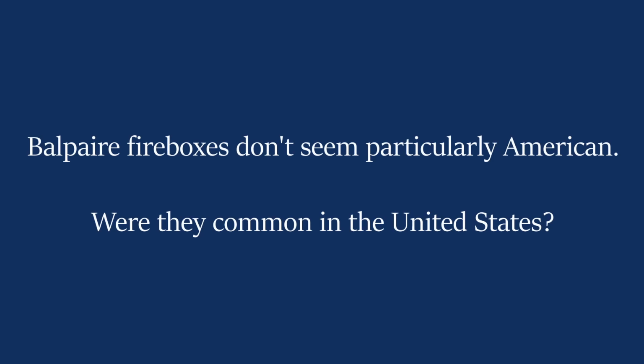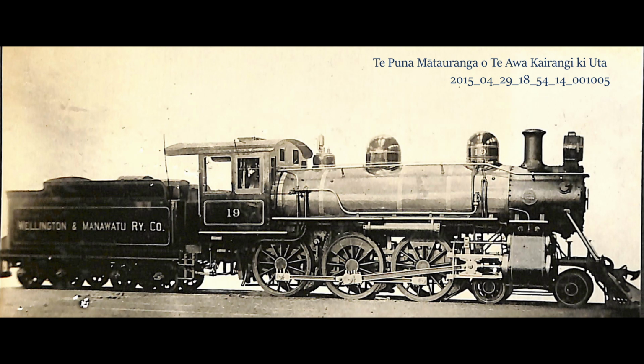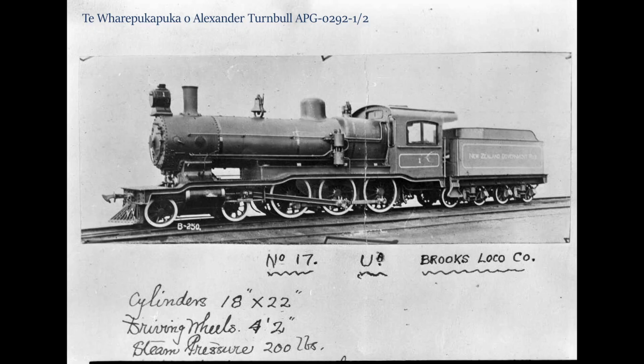Were bell pair fireboxes common in the US? All of the major manufacturers could provide them. They feature in the BALDWIN catalogue and in the Brooks catalogue, for example. It came down to the preference of the client road as to if they preferred the traditional North American wagon top firebox or the bell pair firebox.